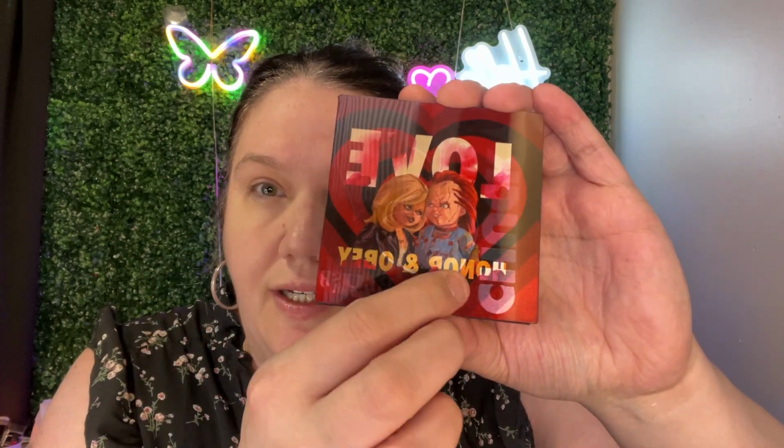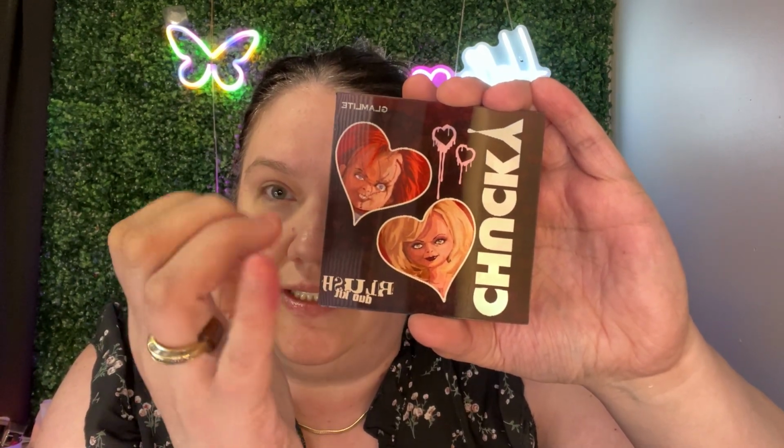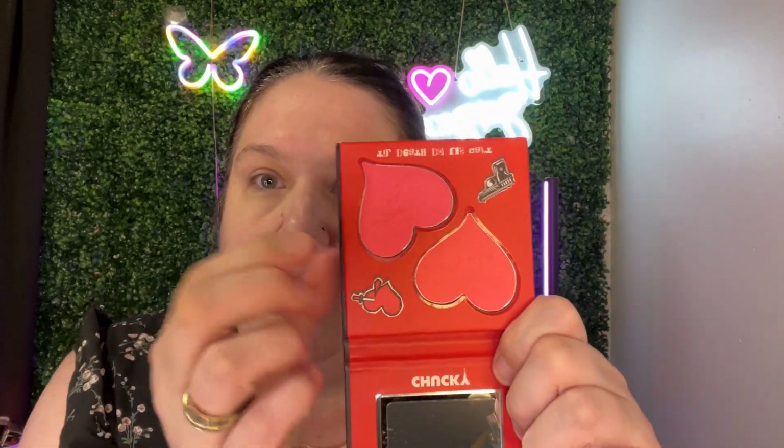So this is like, I forgot what it's called, but the pictures flip. So as you can see, it's got Tiffany and Chucky on one side, and then you get a different picture and it's got them in the hearts. So that was a sleeve to keep it protected. You get a mirror. You're getting two different tones, a pinky tone and then a red tone. Again, these are pigmented. They blend out beautifully. The formula is really nice. It's an overall great blush.